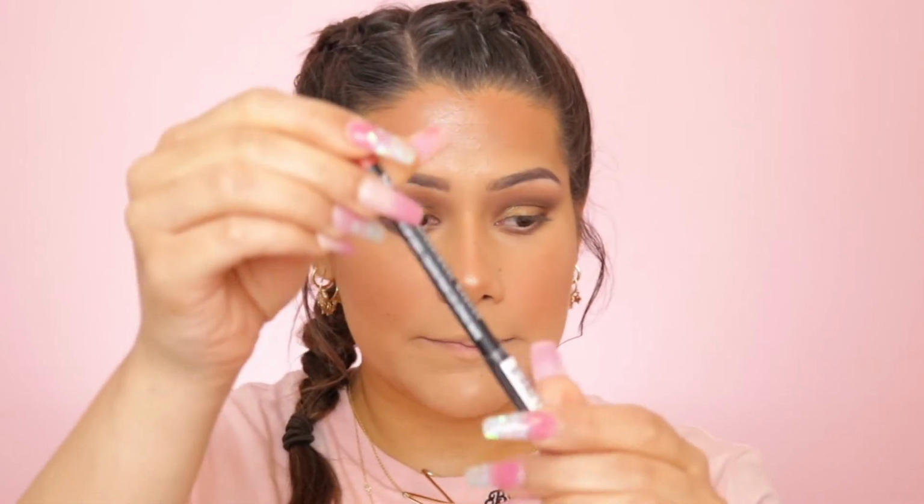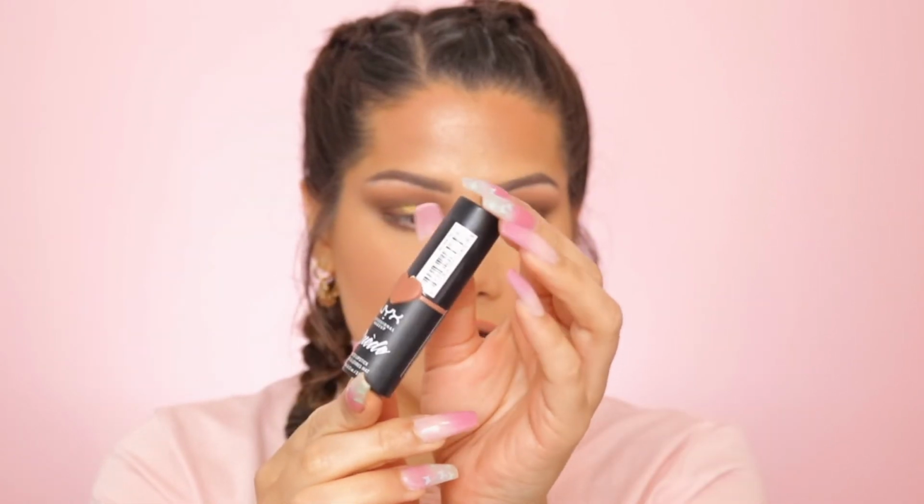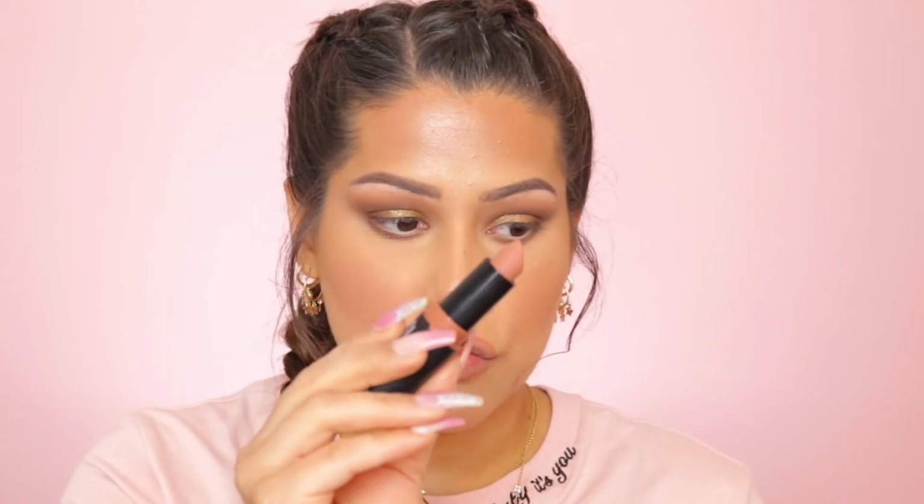I have the NYX Suede Matte Lip Liner. This is in the shade Stockholm. Next I have the NYX Suede Matte Lipstick. I actually really like how this feels, but this is in Dainty Days. Like a nude peachy color.